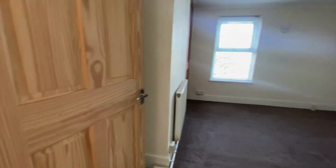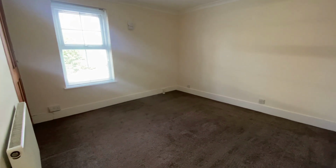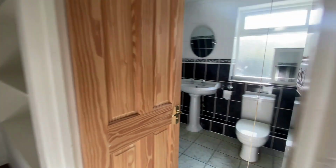And then upstairs we've got the principal bedroom here at the front, a little bit of storage tucked away in the corner, and that lovely big window letting all of that natural light flood through. And then to the other end here we've got the main family bathroom area.